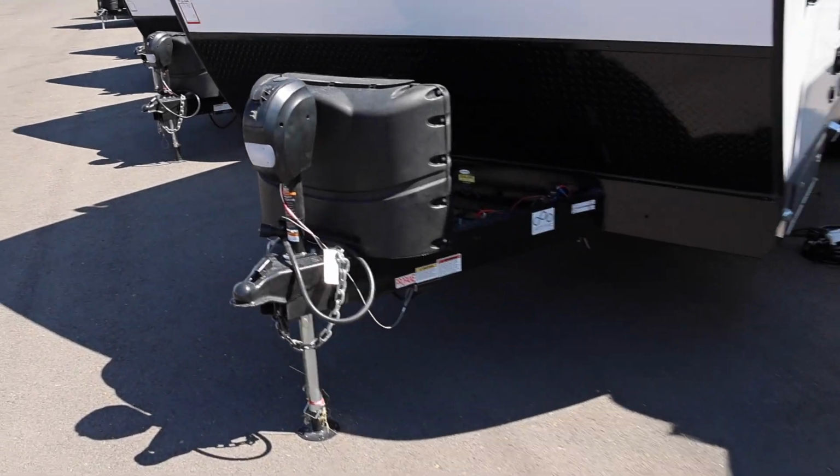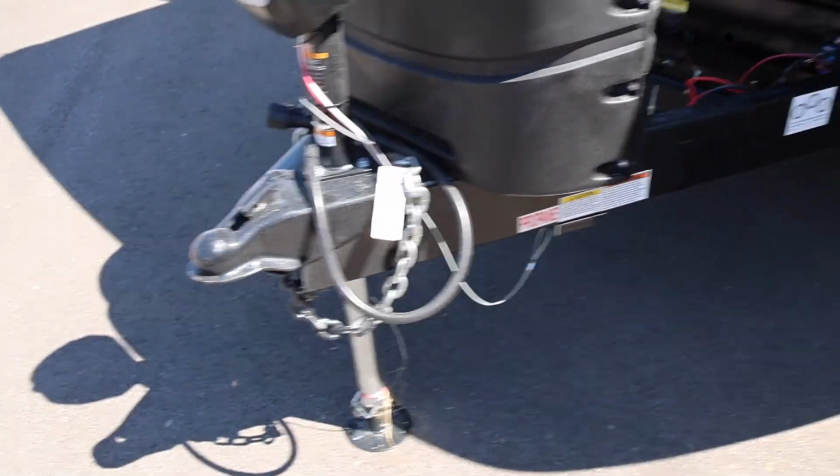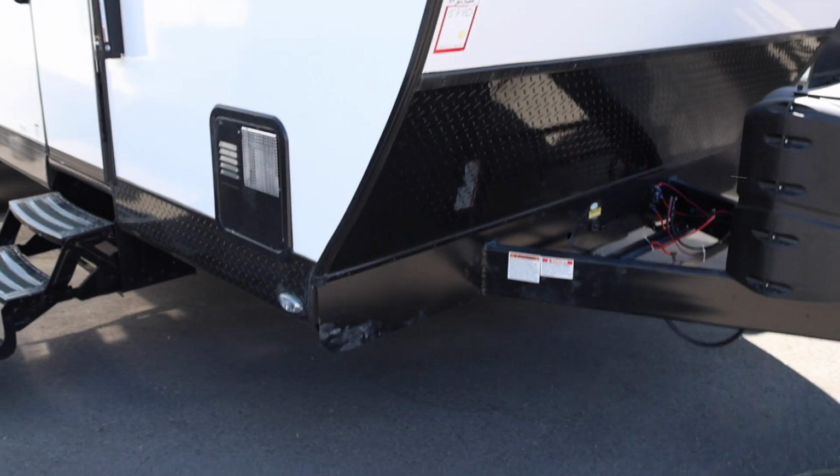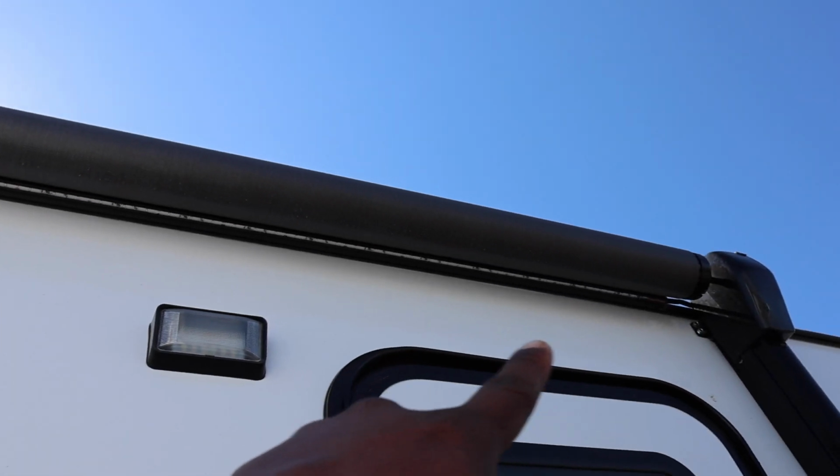20-pound propane tanks and power tongue jack, which is pretty typical for a toy hauler. 7-pin. It looks like you can put about maybe 2 or 3 batteries out back, maybe a little bit more if you use 6 volts. Docking lights right there. And then here's your water heater. Not sure how large it is, but I can tell you right now, this is going to be a 6-gallon. And then you're going to have steel steps, awnings right there, porch light, and they do provide a LED strip below that awning.